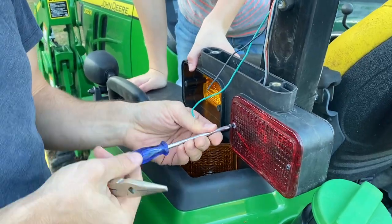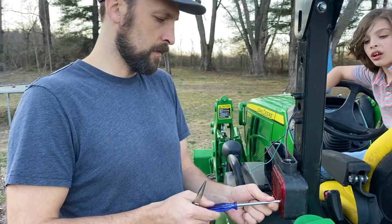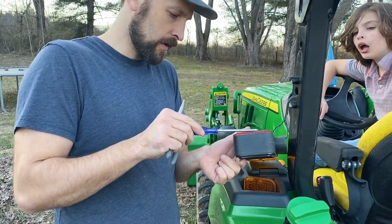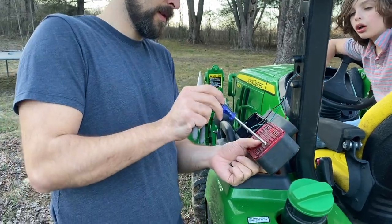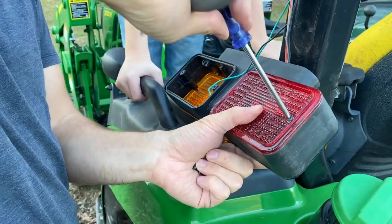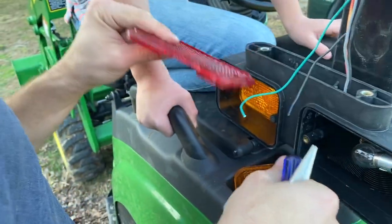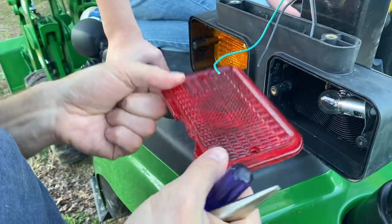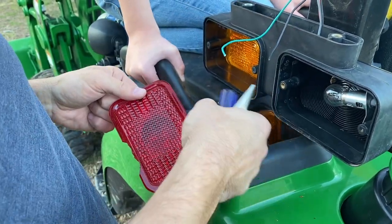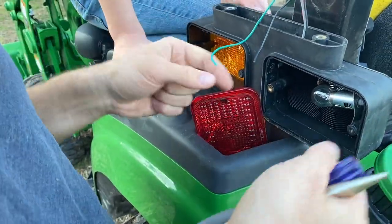Well, let's put it this way. I can keep these as parts, because who knows? Maybe the next one I get, something might break. Oh, wow, there's a crack in the actual red filter here. So you see what I'm saying? Both of these filters I can save, and if I ever just break the filter without snapping this off, then that'll be handy.